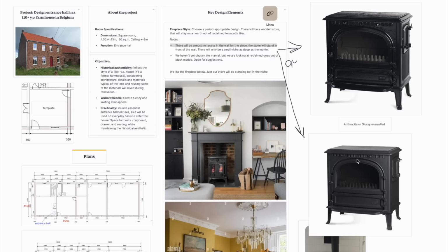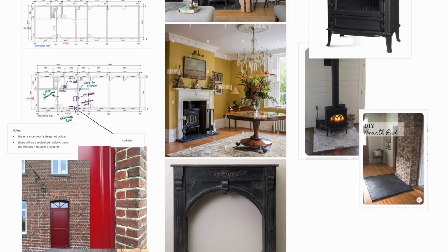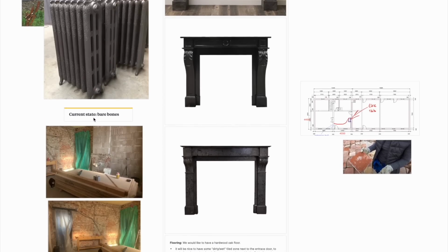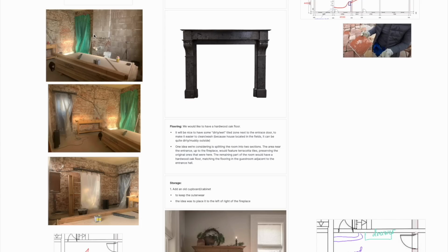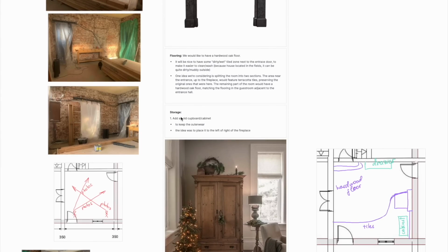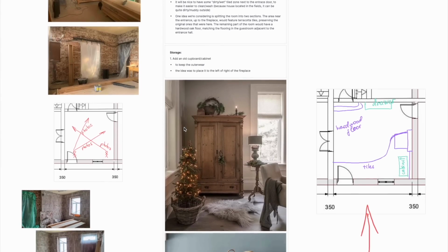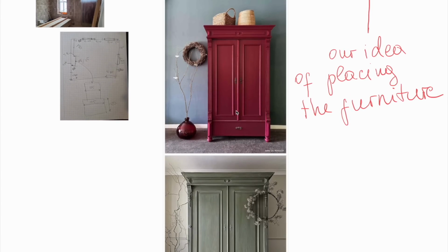These are the stoves that we will place in our entrance room. Some inspirational photos, as you can see. Then the radiators. This is our idea of how we can divide the room with different types of flooring. Here you see some photos of the current state of the room with Annika on it, of course. She's always there. The flooring with our ideas, the storage. Just a few notes, and I put some examples of the wardrobes that I like.